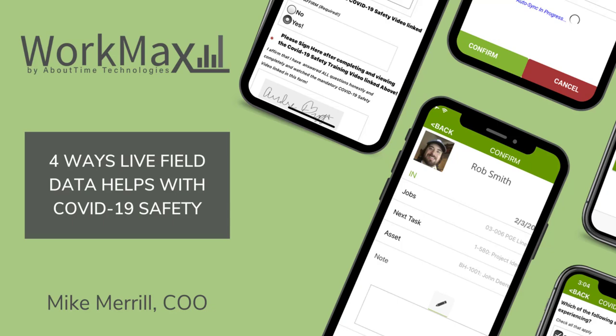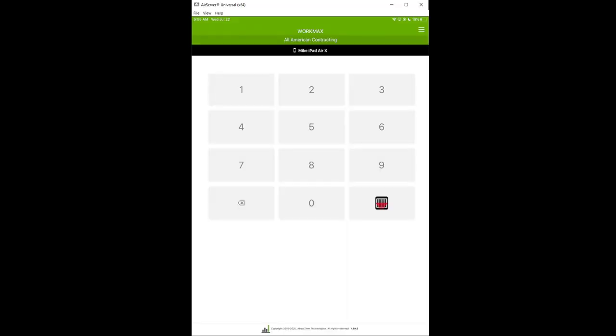Then you can increase safety with live safety forms, expedited safety training, and video links on mobile devices. Using facial recognition for a comparison photo and live GPS improves safety at your job sites. You can be almost 100% sure which employees are actually at the site. Let me show you exactly how. I'm going to bring up an emulator of my iPad or smart device or smartphone.